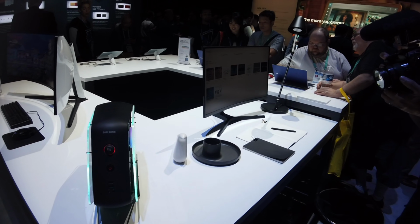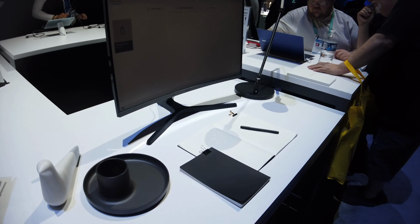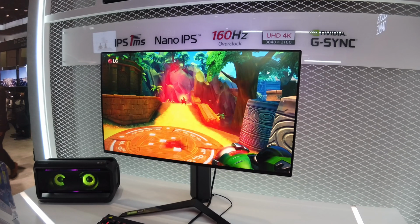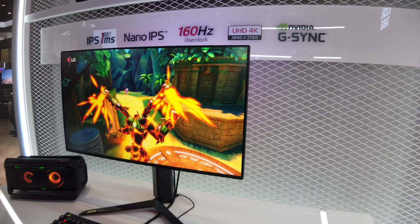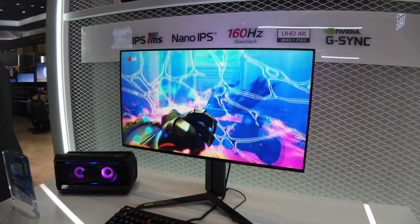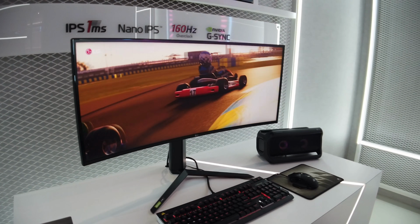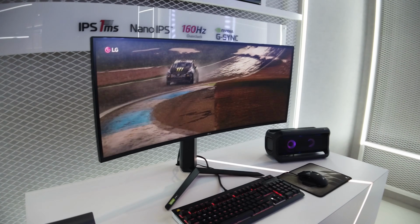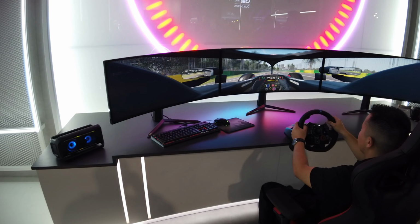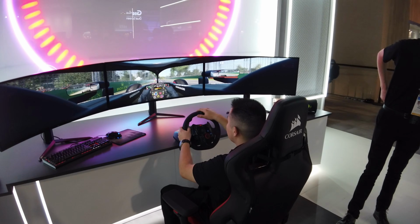There is also going to be a 27-inch and a 32-inch version with HDR 600, just in case you need a smaller size. Now talking about monitors, LG had some very impressive ones as well. Their UltraGear gaming monitors now feature 4K with 144 Hz of refresh rate and overclockable up to 160 Hz. They also come equipped with G-Sync, HDR 600, 1 millisecond of response time, and an IPS display. Honestly, I think 4K looks better on a 32-inch monitor or bigger, but oh well, we have that option now.